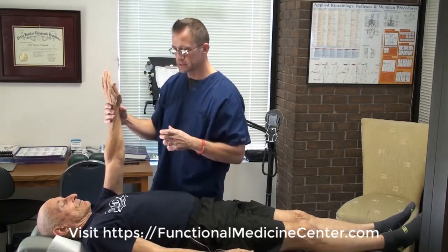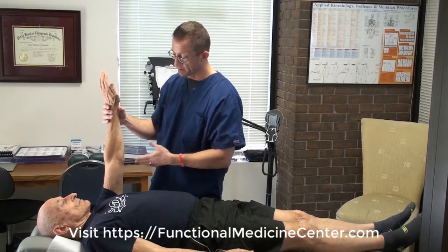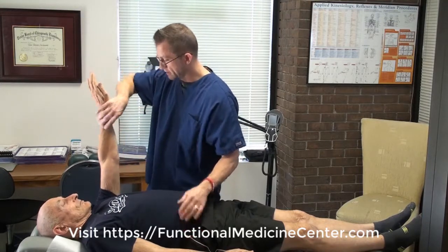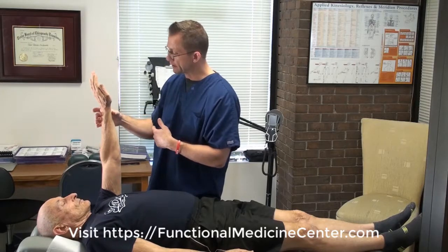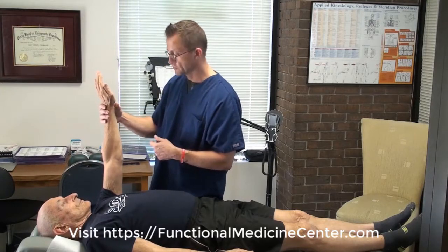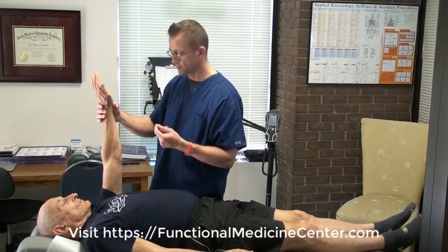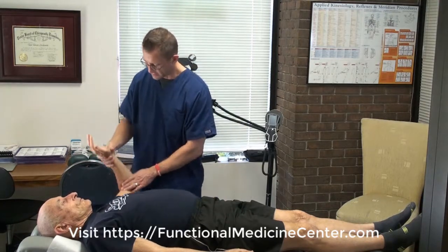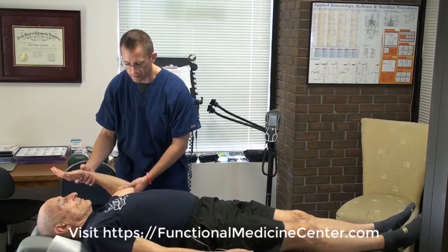Again, not necessarily weak or strong. Can't go to the gym and strengthen them up. It's not like I'm trying to outmatch you or overpower you. I'm just trying to see if the muscle's firing correctly. It's kind of like it's either on or it's off, almost like a light switch. So we'll call that either facilitated or inhibited. It's either firing or it's not.